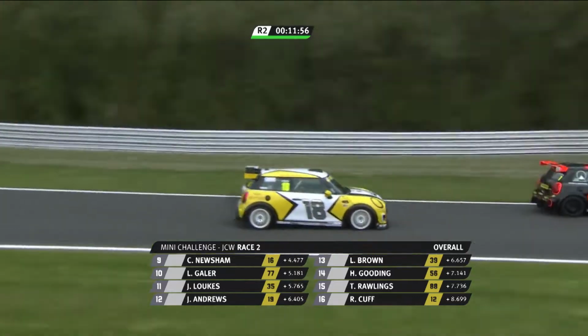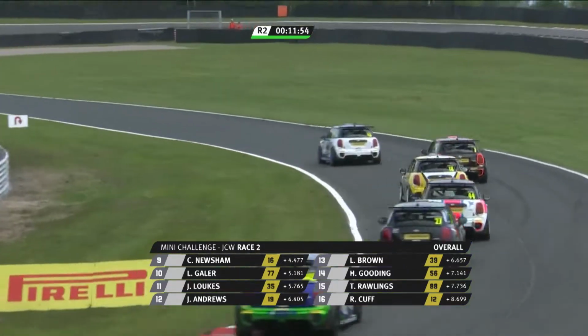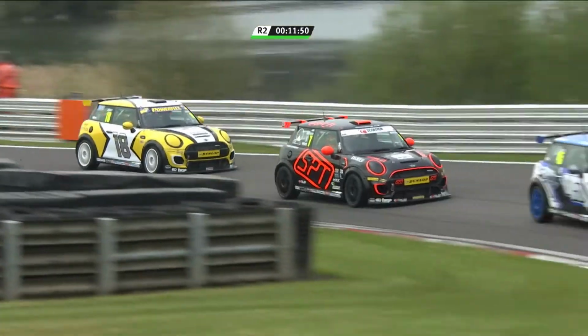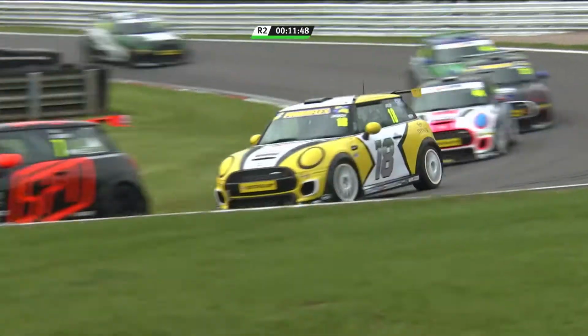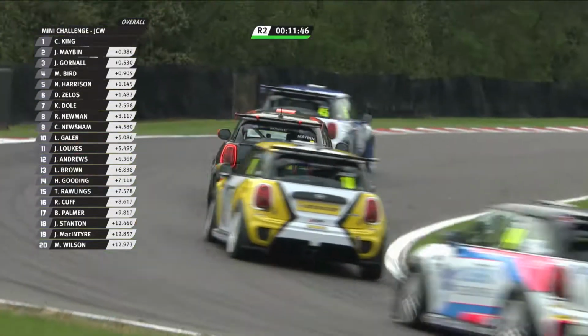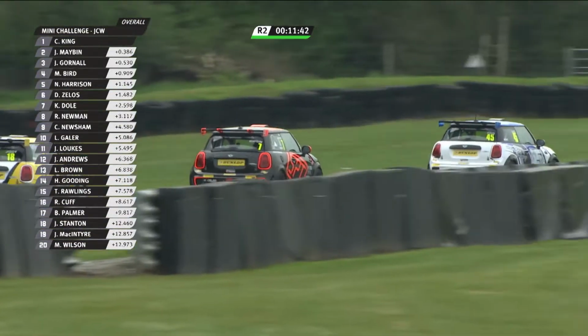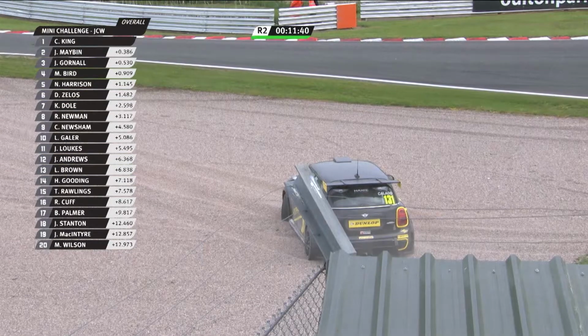But that was all born out of Gordon's attempt to go around the outside at Lodge, and knowing the risks that were involved, he got eased over to the edge of the road, there was no contact, lost traction on the exit of the corner, and Jack Maben needed no second chance to take advantage of that, and through he went. So the order is Callum King leading the way.